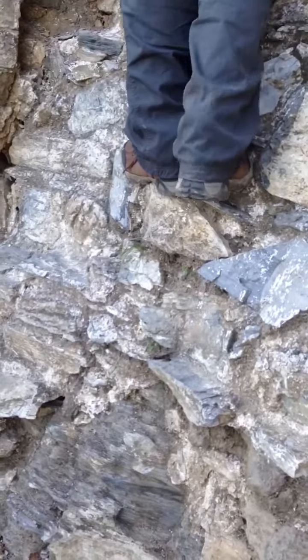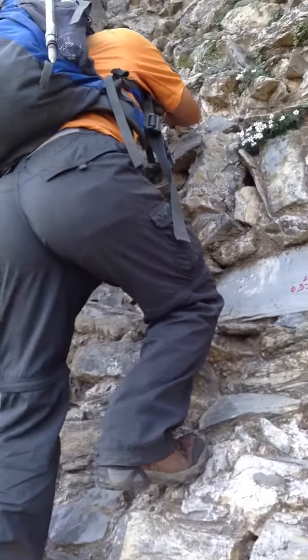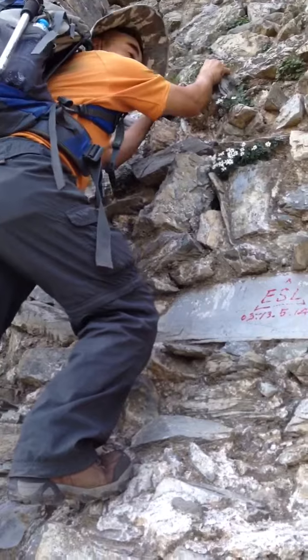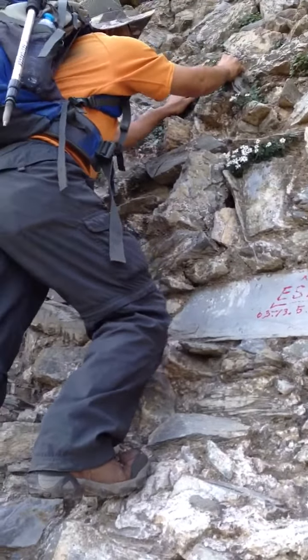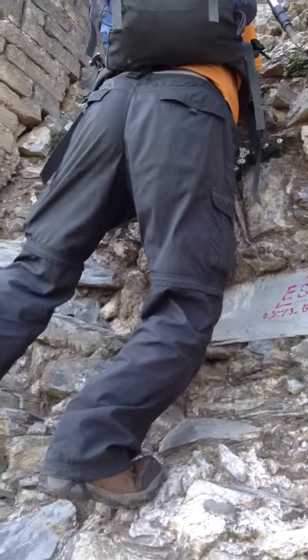Move. Don't move like this. See it there? And if you cannot find a place you can hold, you will be in a very, very dangerous situation. You can't hold for a long time, you will fall. Don't move like this, you know? If you can't find the place, then you are going to fall.